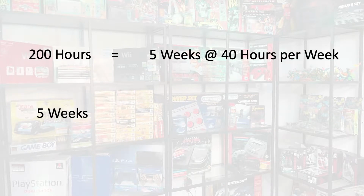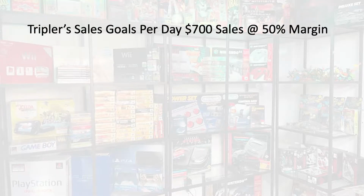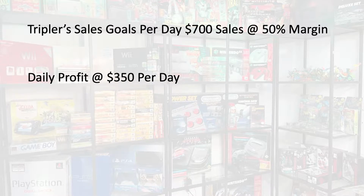Or you can look at it another way. It was 5 total weeks at 25 days at 8 hours per day. Tripler approves that math. My sales goals per day are at $700 at a 50% margin, which really means I'm looking at daily profits of $350 per day. Now that goes down certain months and it goes up in other months. So obviously Q4 is a lot better than Q2 and Q3. So that turns out to be $43.75 per hour. And that is a phenomenal number, especially for someone who's trying to do this part-time.